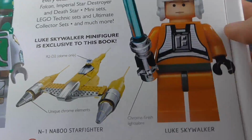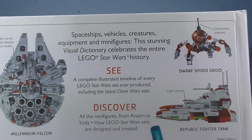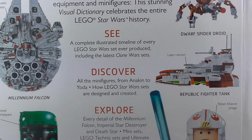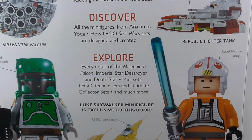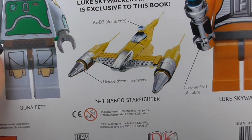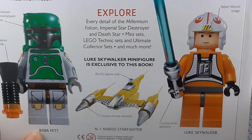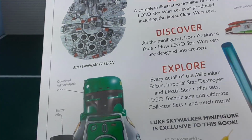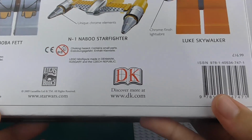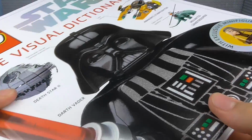Turning over to the back, there are just more examples, really. You can read all this if you wish to. You have the Naboo Starfighter with the chrome parts, you see unique chrome links, some minifigures here, and the UCS Millennium Falcon up there. And you just have some other stuff, DK Publishing and all this. Nothing amazing about the actual sides of it, just what you see is what you get.